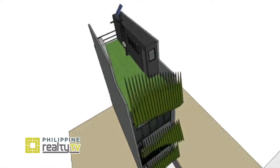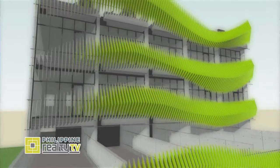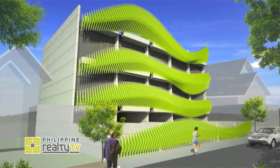So after the excavation, you're going to see the building, the shell itself, taking form. It's going to be a fast process.